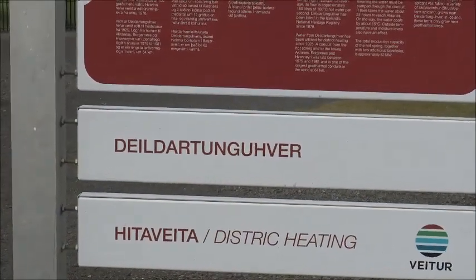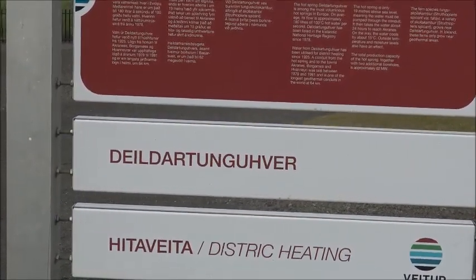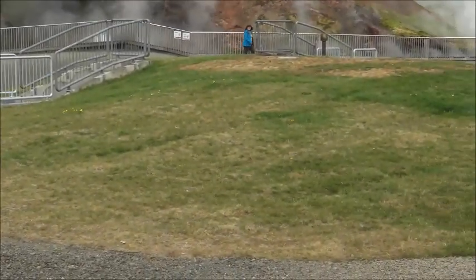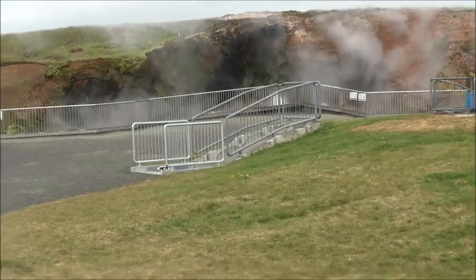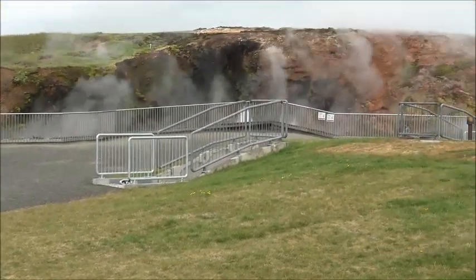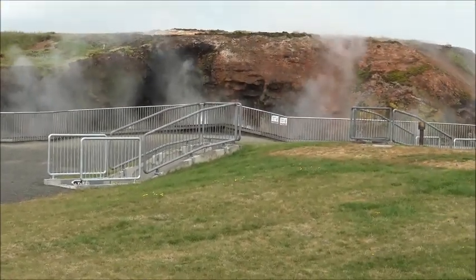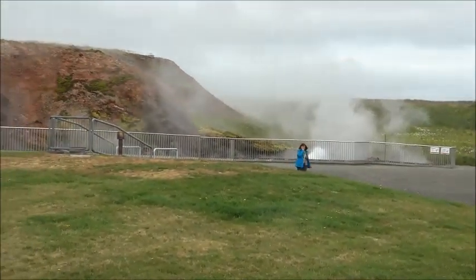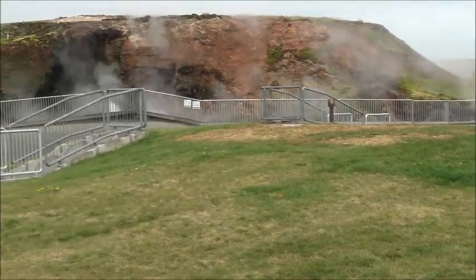This is Deildartunguhver, if I pronounced it right. These are hot springs with the most voluminous flow in Europe. The hot water from here comes out at 100 degrees centigrade and is sent from here by pipe to all the surrounding towns and villages and provides hot water and heating to the whole area.